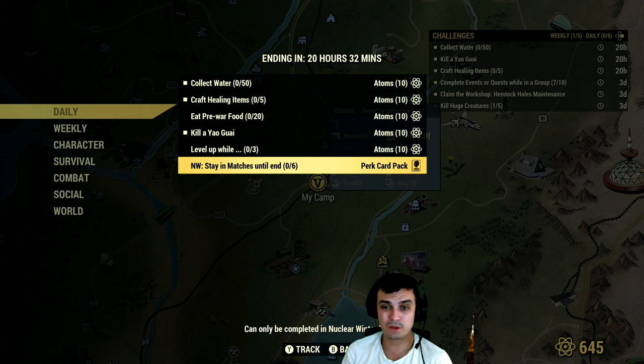And for the Nuclear Winter, it's not the easiest daily challenge as well. Stay in matches until the end 6 times. So 6 matches all the way till the end. It's a pretty tough one. I would not recommend you doing it if you're doing these challenges just for the perk cards, because it's gonna take long and it's very hard.